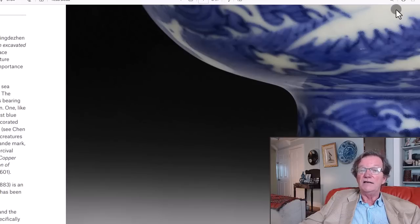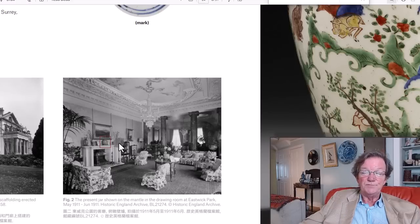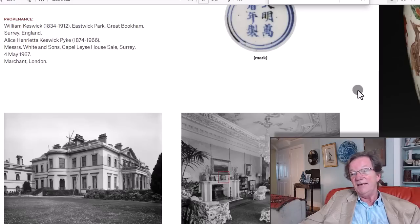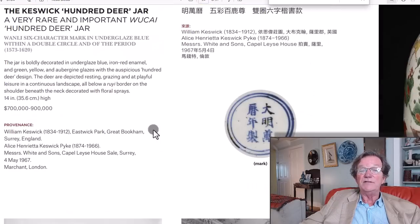If you come over to this, this is the PDF file. I kept it handy because I want to scroll down, and this is the house where the piece came from. In the intro, you remember there was a photograph of the jar coming off this mantle. Well, that's the mantle to this house, and that house is called Eastwick Park. This Eastwick Park was once the home of William Keswick. You may not know who William Keswick was, but if you've been collecting and interested in Asian art and Chinese history and the early days of Chinese trade in Hong Kong, there's a name that will jump out at you. Let me see here if it's mentioned in here.